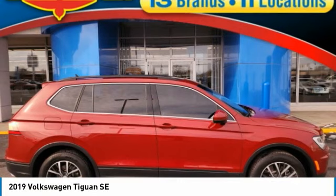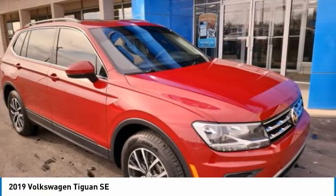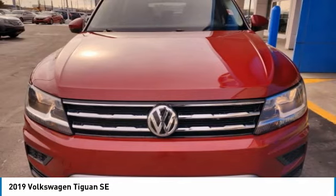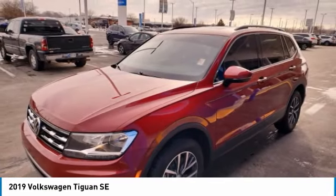Looking for the right vehicle? Check out the 2019 Tiguan. With Volkswagen Tiguan, it's good to be turbo. Turbo with class. This vehicle has less than 25,000 miles.